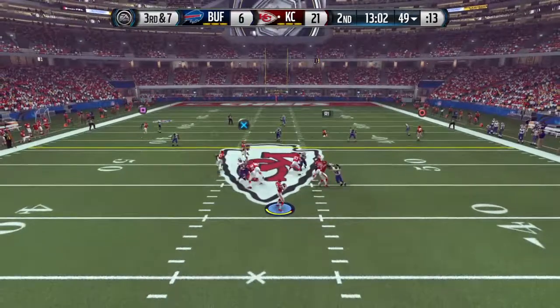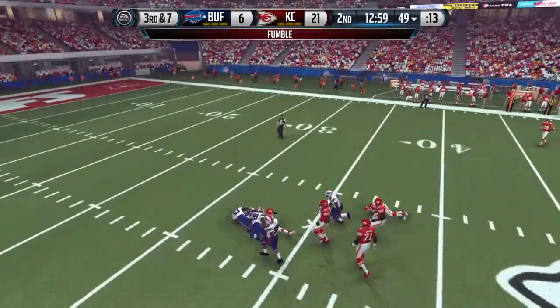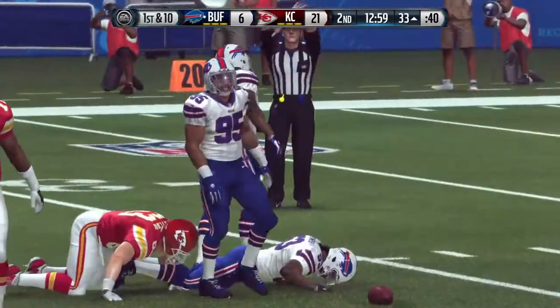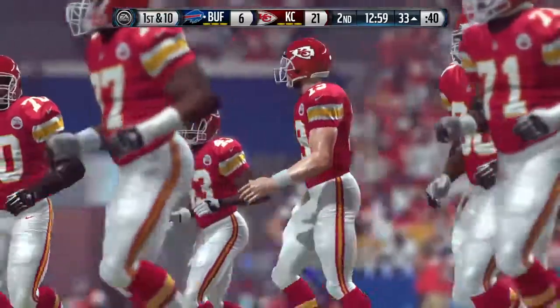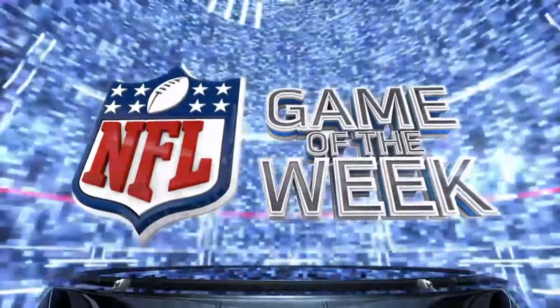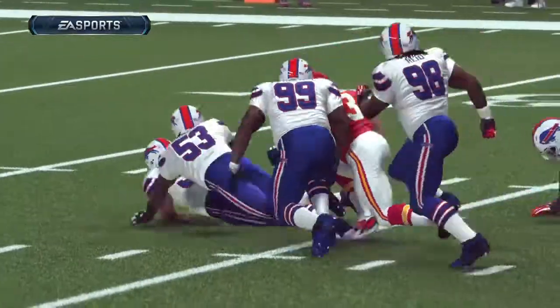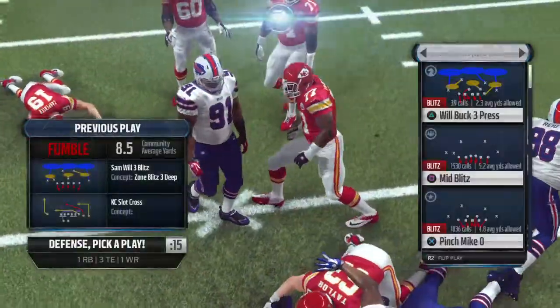He'll take the snap from the gun. Ball is out, and the recovery is made by the defense. When I talk to young quarterbacks, I say the number one rule is always keep 2 hands on that football. That time, he doesn't do it. That's why when he got hit in the pocket, he fumbles it.